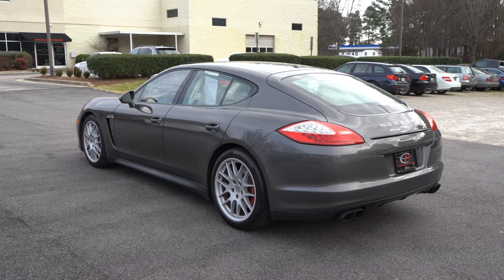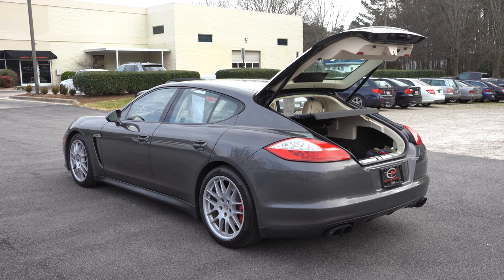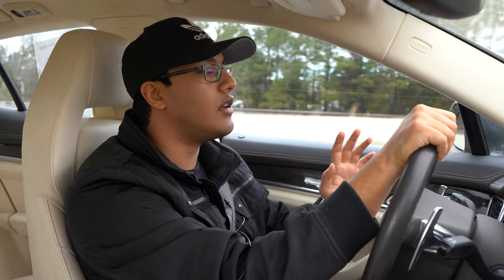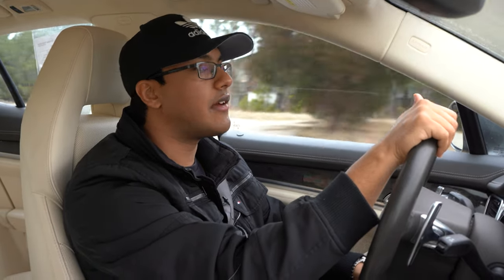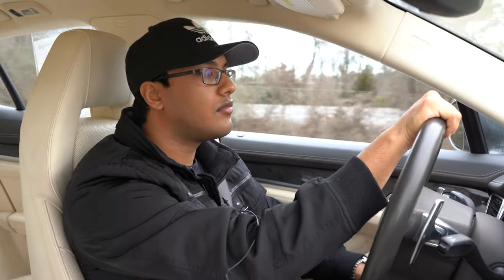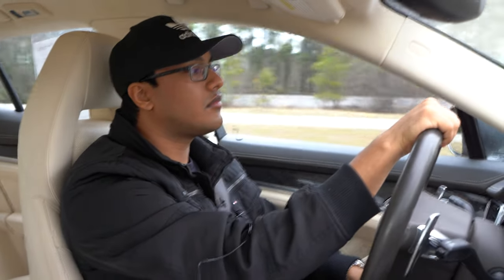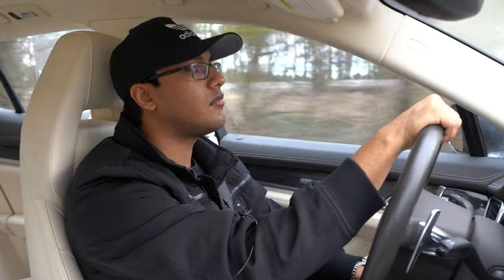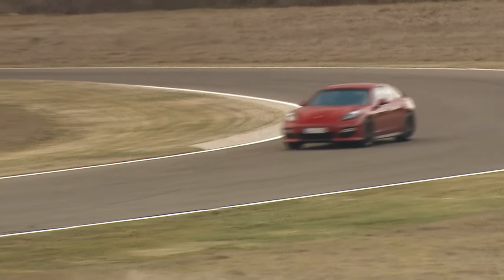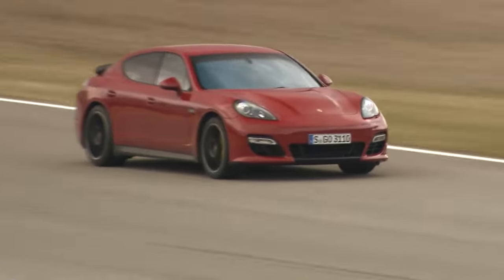PDK is one of the best in the world. Shifts so accurately and downshifts perfectly, upshifts perfectly. It's just a great match for this incredible motor as well. And it's just so free revving. It revs to about 7,000 RPM. Sounds glorious all the way through. Really loving the speed of this thing. This is just more than enough speed, man.